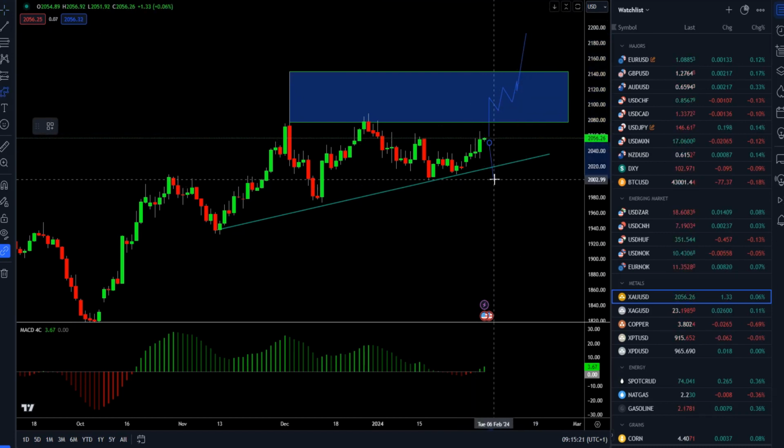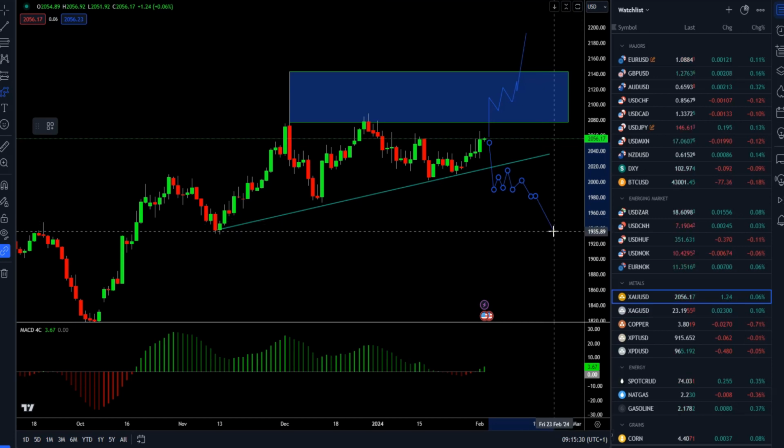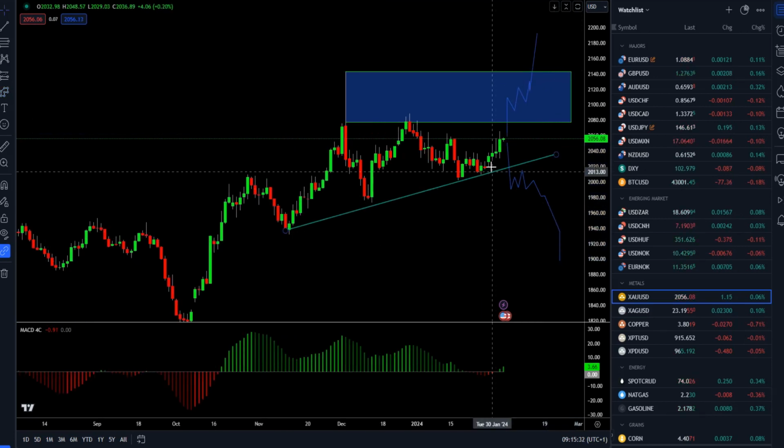From the other side, the alternative scenario is the market trading lower, below the 2000 mark, and then holding below. Then there is a chance for downside movement towards 1935 or even lower.